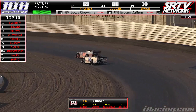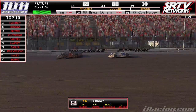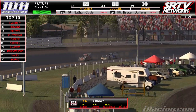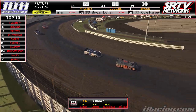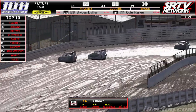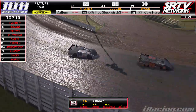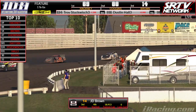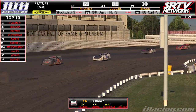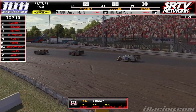3.3 seconds out front over TJ Coggins, and this battle still going on. JD Brown just can't quite get to the bumper of the 88. TJ Coggins holding on to that number 2 spot. And the caution comes out and puts an end to this one. Our first caution of the night with 1 lap to go. Wow.